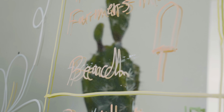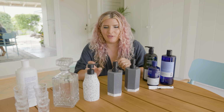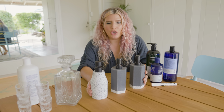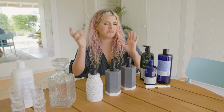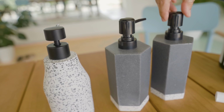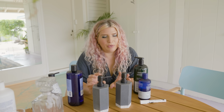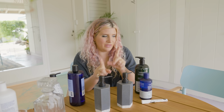The little things to make your bathroom look more expensive, it's all in the details. I'm really excited about these two tips. So this first one, not that novel, but it does make a difference. I got two matching soap dispensers. My plan is to put shampoo and conditioner in these.